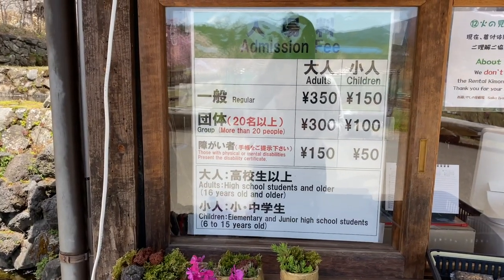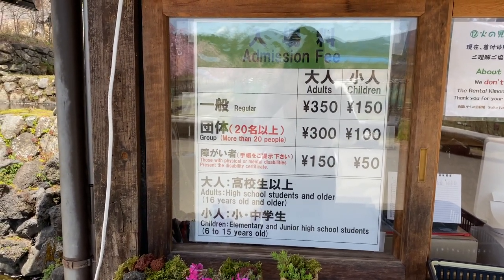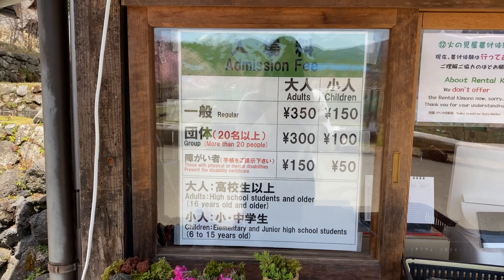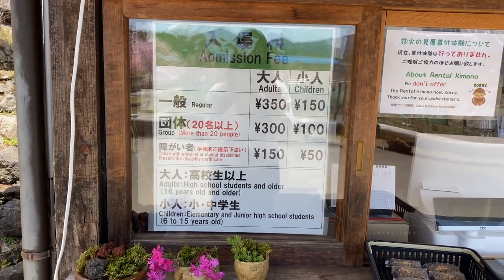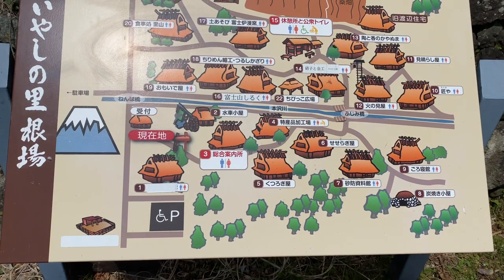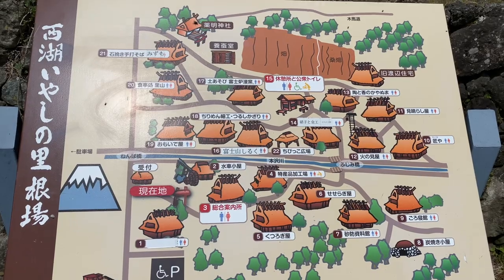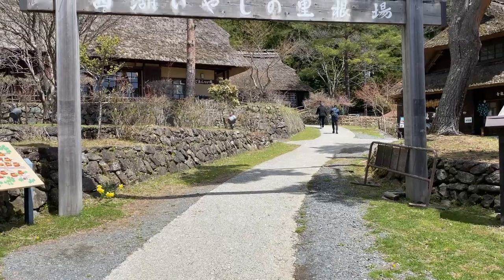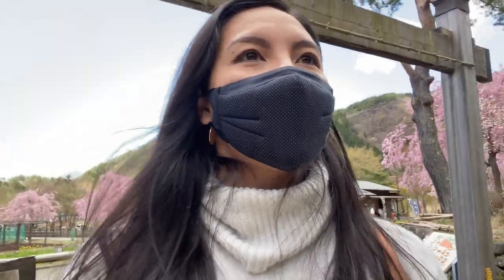The admission fee is 350 yen for adults and 150 yen per child. They even usually do rental kimonos, but at the moment they're not doing that. So there are a total of 21 houses, and each house has a different exhibit, and we're gonna go check out some of them. So we're inside and we're gonna check out.